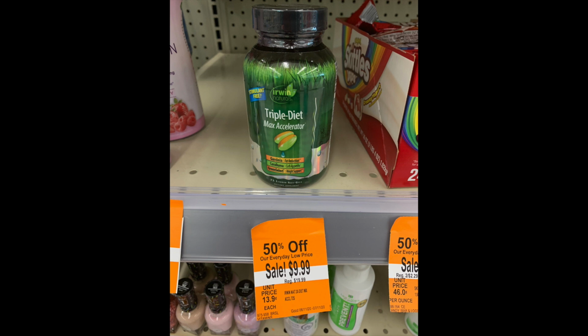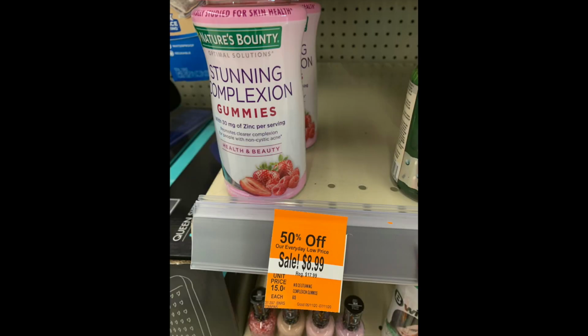This is a triple diet vitamin of some sort at 50% off. Hang on to your wallet. That was $20 original price, down to $9.99. Very expensive, so hopefully it works very well. And then the Nature's Bounty, these little supplements at 50% off for $8.99. Original price point there was $17.99. Man, that stuff is really expensive.